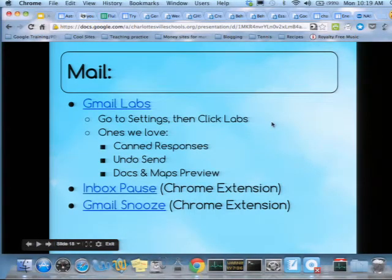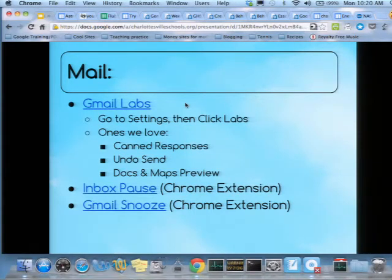In Gmail, there are actually Gmail Labs. We're running low on time, so I'm not going to click on these. But Gmail Labs, if you go to settings and click Labs, there are a bunch of different things you can add to your Gmail itself. Canned responses is fantastic. I don't know how many other people out there say the same thing over and over and over again to different people that are emailing you. I certainly do. Canned responses allows you to set up ahead of time different responses that you use all the time. So when I say, please contact tech support and not me, I can just click a button and then it puts that in and I can send it off. I don't have to type the entire email again.